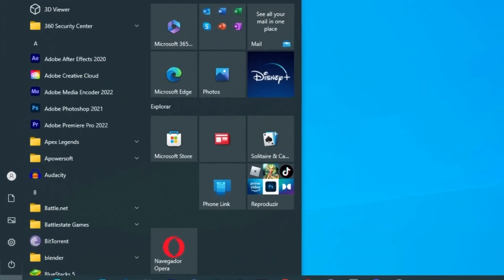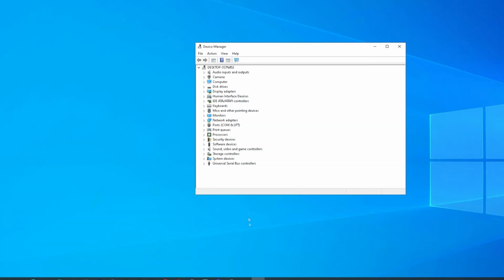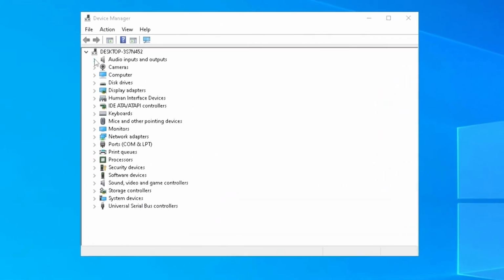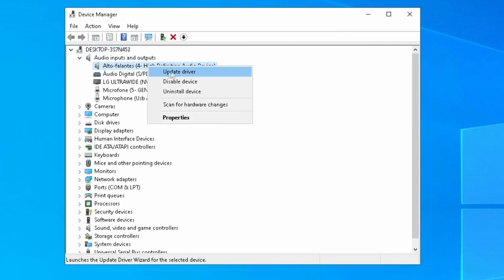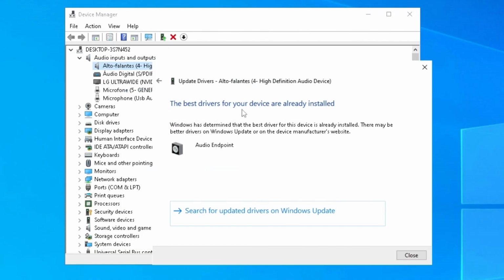For that, we are going to the Windows, Device Manager, we are going to write that. Then with this screen opened, we are going to Audio Inputs and Outputs. Then you are going to your speaker. Click with the right button and update driver. Search automatically for drivers. The best driver for me is already installed, but for you, it may not be. You can also search for updated drivers on Windows Update. It can help you a lot as well, so try that.